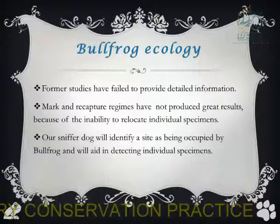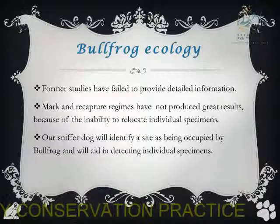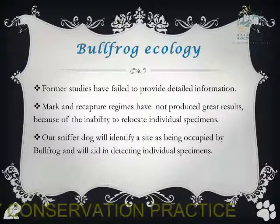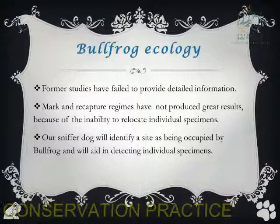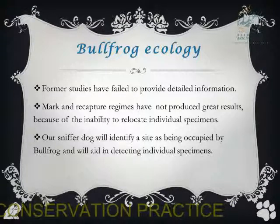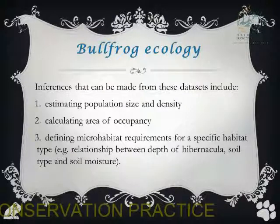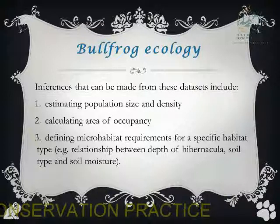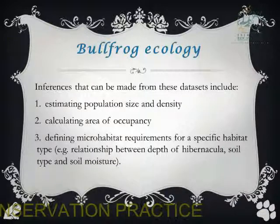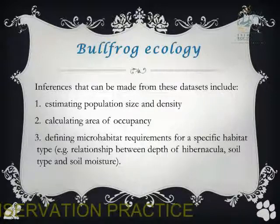To determine bullfrog ecology, former studies didn't provide enough detail, and mark and recapture didn't produce great results. So now we're going to use the sniffer dog to determine if a site is occupied by bullfrogs and to help us locate them. When we have located the bullfrogs, we will estimate the population size and density, calculate the occupancy, and define the microhabitats, like soil type they prefer and even the moisture in the soil.